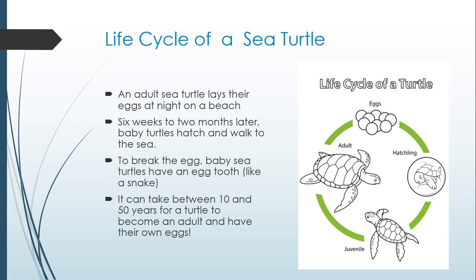And they walk to the sea using the moon to guide them, which is why sometimes there's problems because of the lights that we have in buildings that are near the beach. Sometimes people actually say that during the time when sea turtles hatch, they have to turn off the lights in their buildings near the beach so that the turtles don't get confused and think hotel lights is actually the moon, because they don't know, they're just babies.